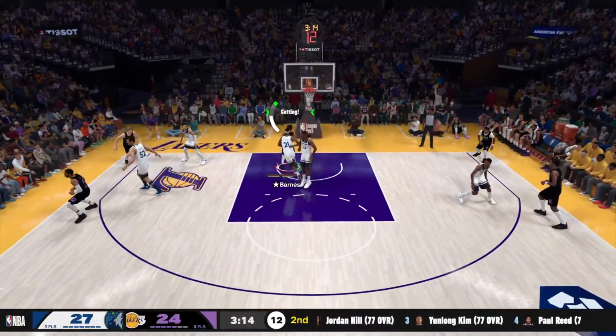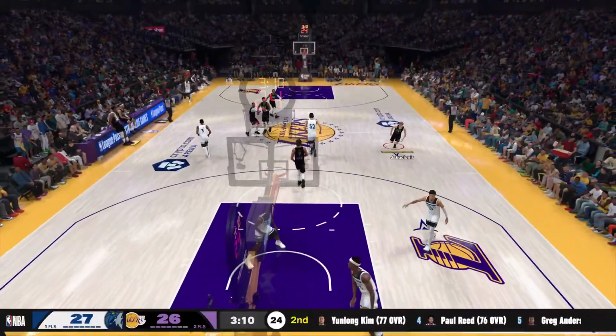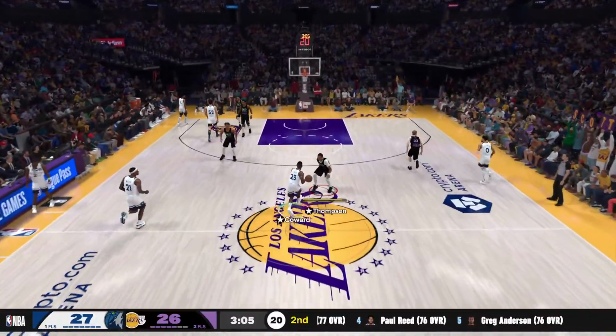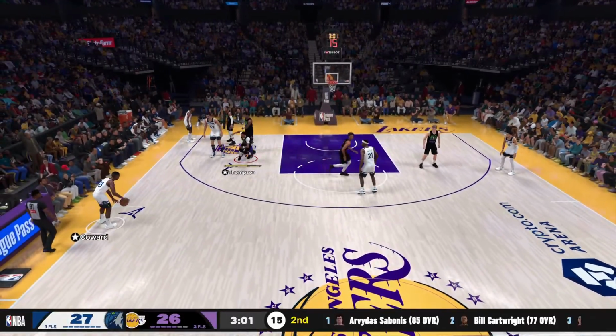Back to Barnes. And he floats in for the easy 2. Credit the assist on that one. And there's a pattern starting to take shape here. They're working it inside and getting good shots from close range.